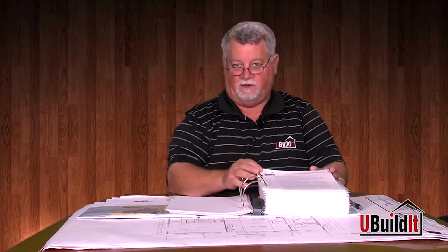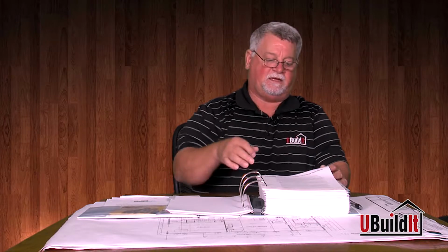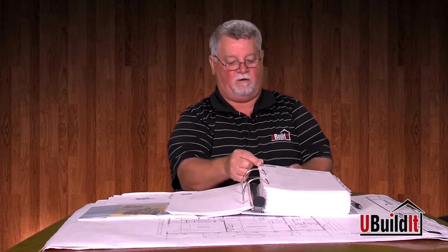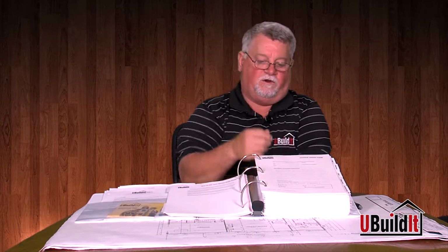When she gets the bill at the end of the job, he ended up charging her $200 for moving that window down. So anytime that you make a change, you always want to get a change order filled out. We have several of them in here. All you do is make a description of what you're changing, and you agree on an amount. You put the amount on there, you sign it, the subcontractor signs it, and then there's not an issue when it comes payday.